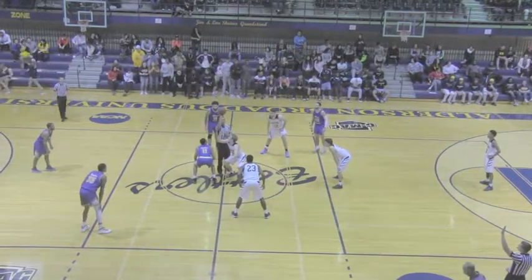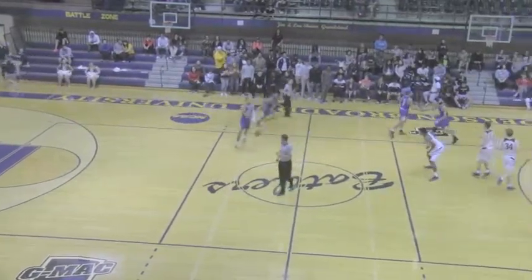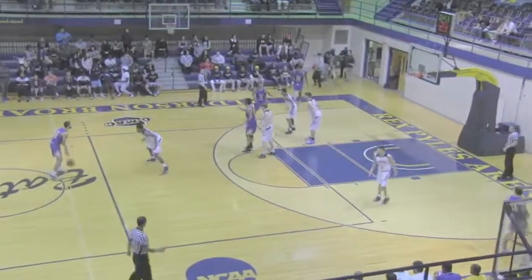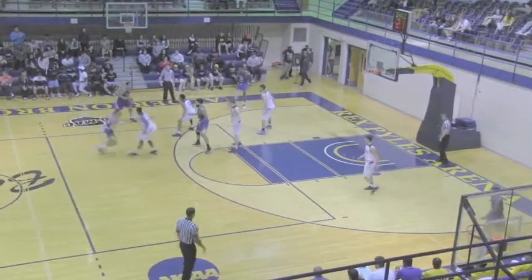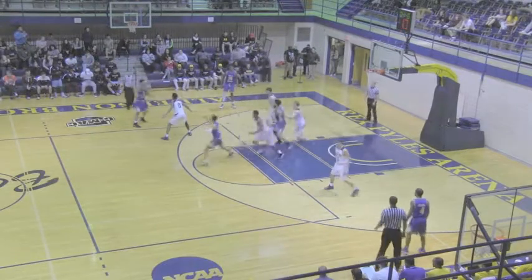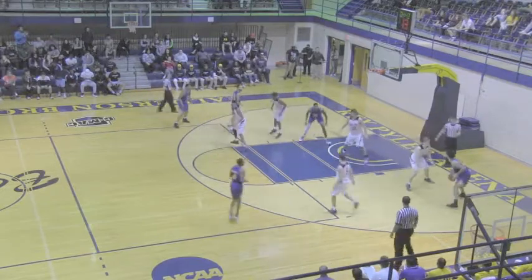74 all. Davis and Spotleson for the tip-off. Sanders controls the tip. Mills makes his way across half court. Sets up the offensive play. Finds Davis. Davis at the GMAC logo. Davis waiting for an open Battler. He finds Mills at the top of the key. Now to Sanders, near corner.